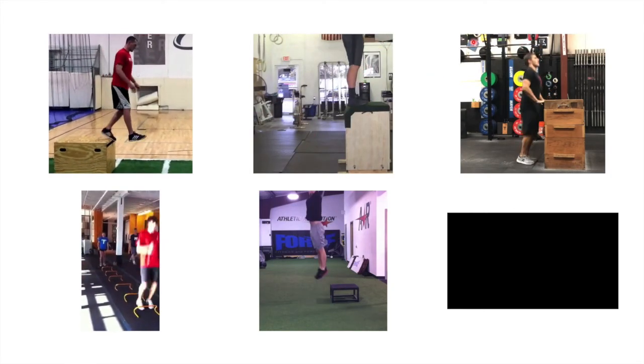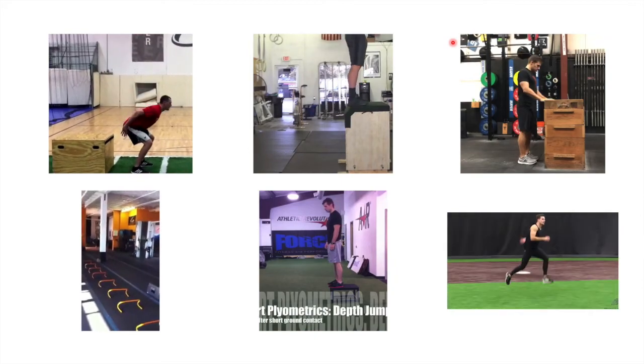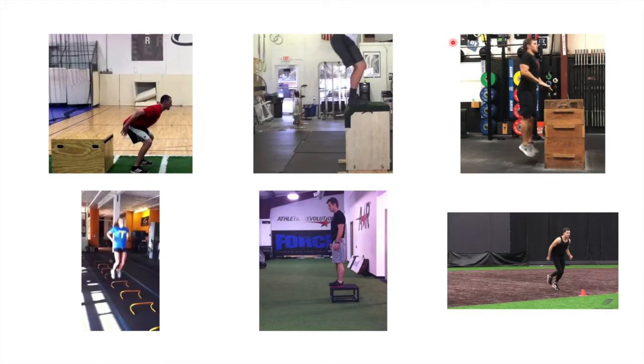Video on the right here. The videos are a bit jumpy, but this is like an assisted pogo jump. So he's using those boxes there to take a bit of his body weight off, reducing his body weight to reduce the intensity of those pogo jumps.